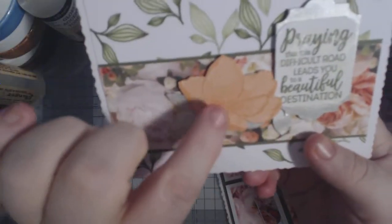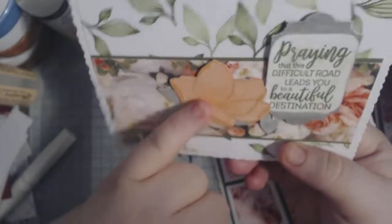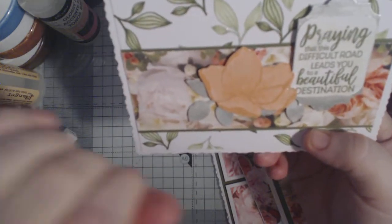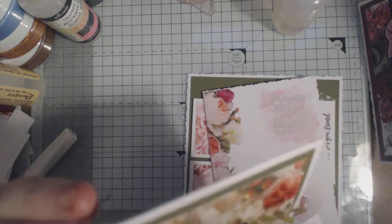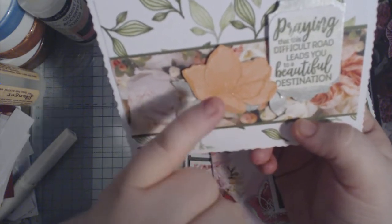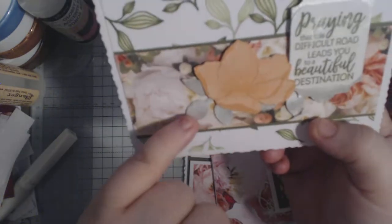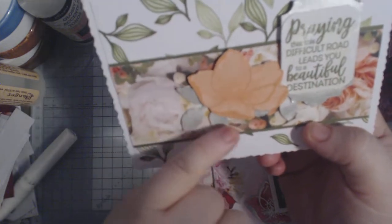I used one of the flower stamps, and I believe that's Grapefruit Grove. Again, I coloured it. Is it Grapefruit Grove? I'm sure it is actually. Yes. So it's Grapefruit Grove. I used a little bit of my Sakura Stardust pen just to go over the outlines. I used the leaf punch, and I used the Platinum again for that.